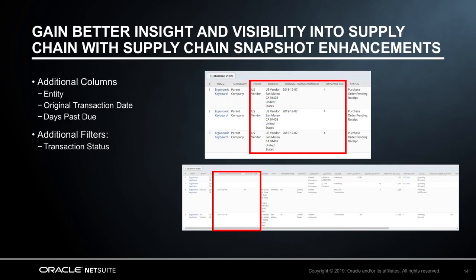The Supply Chain Snapshot was recently introduced as a part of the Supply Chain Control Tower to provide customers a single screen with a global view of their supply chain-related transactions. In the 19.1 release, we have made a number of additional fields available to further enhance this powerful feature. Multi-subsidiary businesses will be able to add the entity to the columns list to easily identify the related company, while adding the original transaction date and calculated days past due will further enhance customers' ability to quickly act on the information they are receiving.